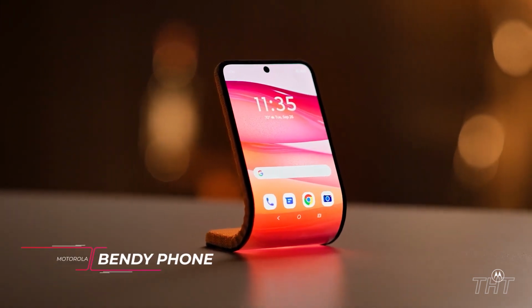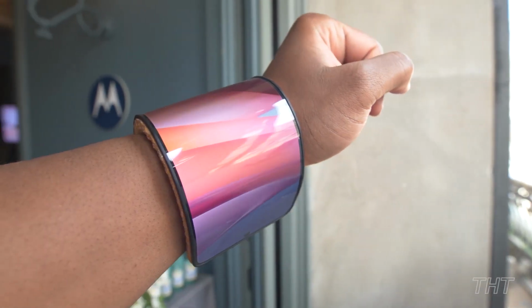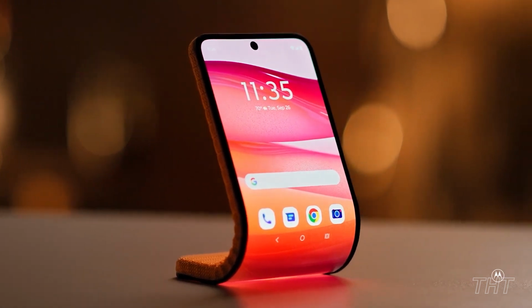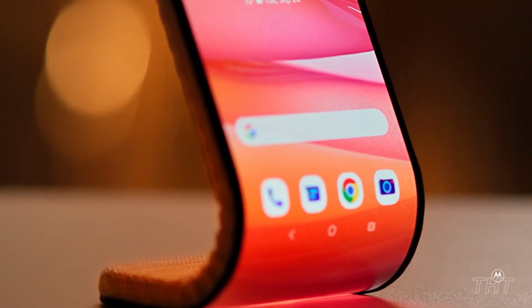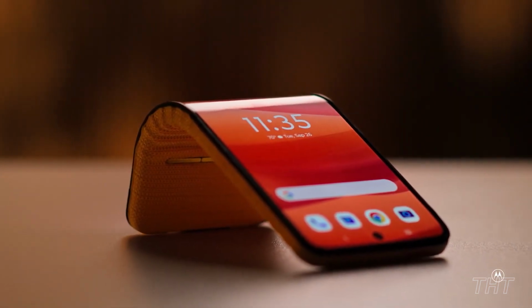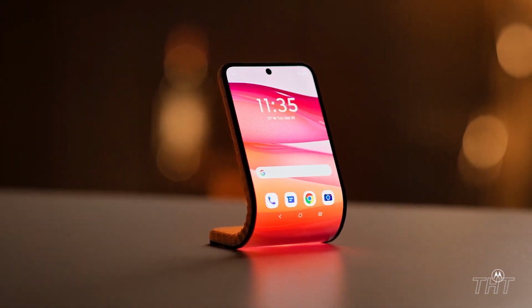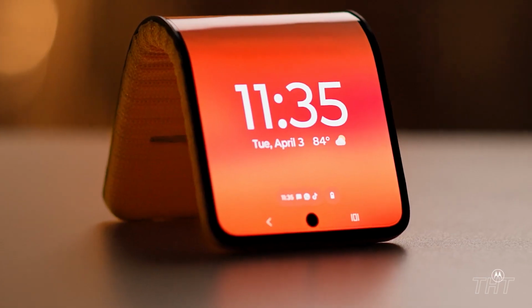Ever wished your phone could flex like your weekend plans? Motorola's got you covered with its bendable concept phone, a futuristic gadget that twists, bends, and even wraps around your wrist like a smartwatch. Unveiled at Lenovo Tech World 23, this 6.9-inch shapeshifter can stand upright for hands-free video calls or curl into a C shape to cling to your wrist. Bonus, it has AI-generated wallpapers that match your outfits. It's a bold attempt to shake things up in the smartphone scene. Whether it's practical or just a fun party trick, that's up for debate. Either way, it's definitely not your average phone.